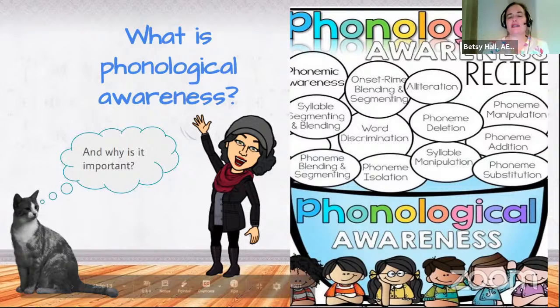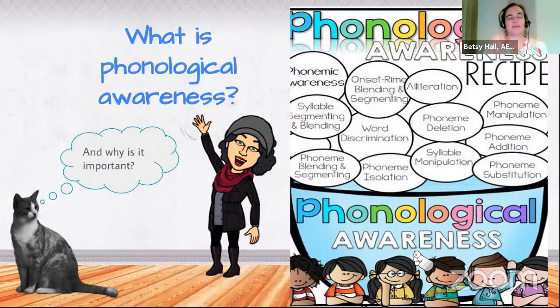So, all right, if you look over here, you can see all of the things that fall under this umbrella of phonological awareness. It is the ability to hear and manipulate sounds. And it is an absolutely crucial skill for being able to read. Before kids can read, they have to be able to hear and manipulate sounds.